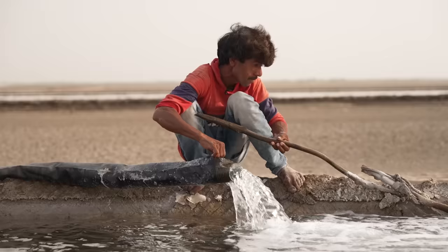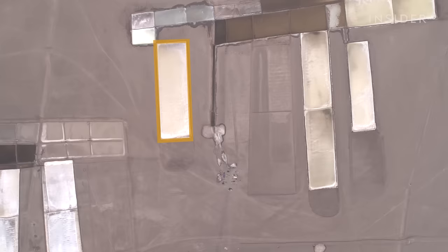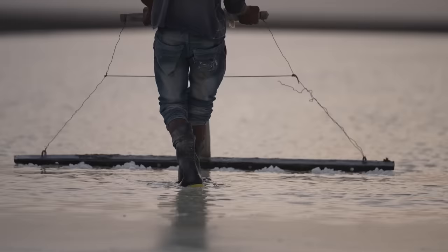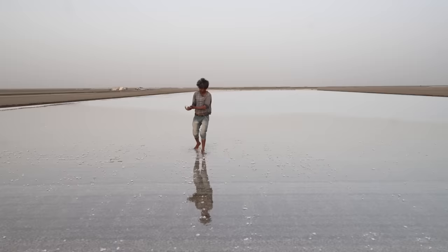Then the farmers will release the salty brine water from the wells. It flows between the pans. By the last pan, the water reaches the 24% salinity needed to form big salt crystals. The farmers are so skilled that they know it's the perfect salinity simply by tasting the water.